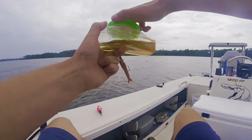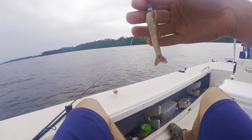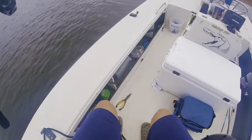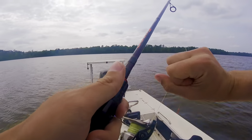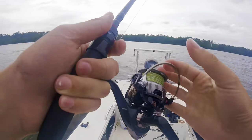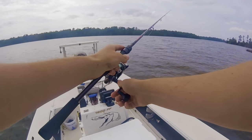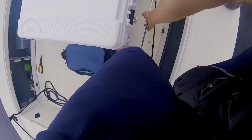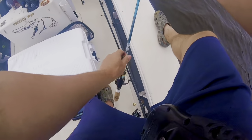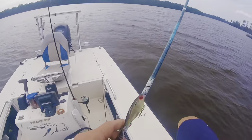All right, everyone, so we have our Gulp shrimp under a popping cork, about 2.5 feet leader. We're just gonna give this a little fling-a-rooney out the back of the boat, like that. Put it here in the rod holder. And while that's brewing out there, we're gonna throw our mirror lure on and get to throwing.